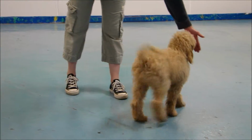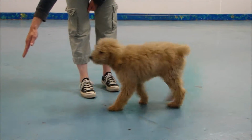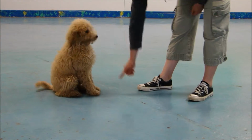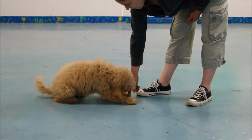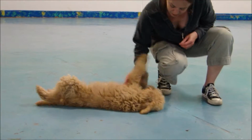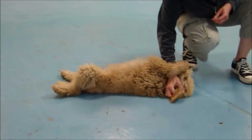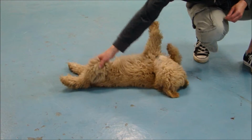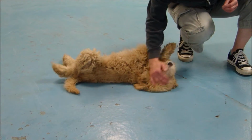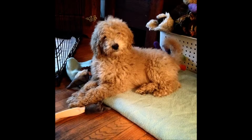So he does a touch behavior. That is to move him into place, to call him to you, to get him on the scale at the vet's office, and it's the beginning of almost all the service dog behaviors that we ask them for. This is a settle, and this is where we examine him thoroughly, and he allows us to do as much handling as we want to do. He actually enjoys it, obviously.